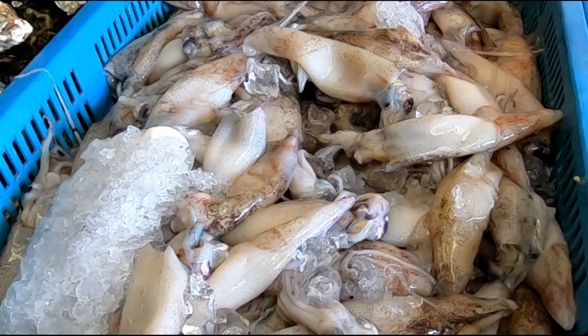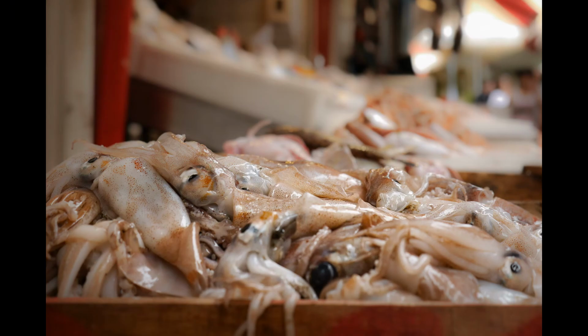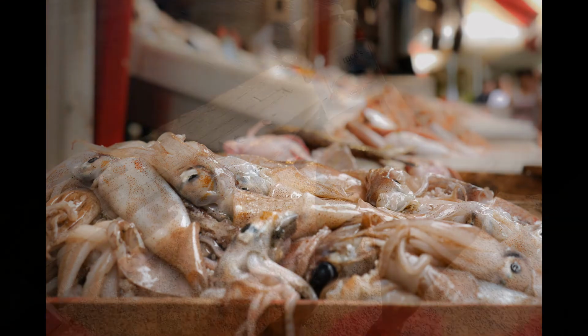Now these squid are whole, with the eyes and the head, but the woman at the store showed us how to clean them, and we'll show you when we get back to the house.